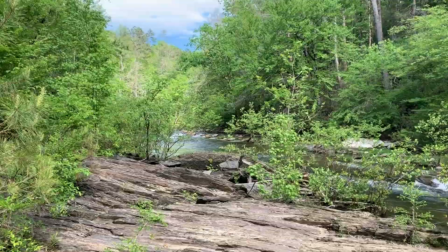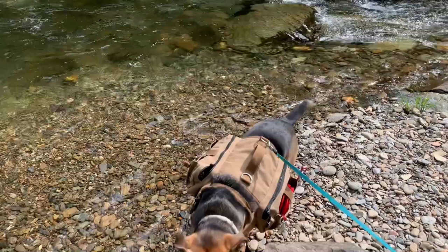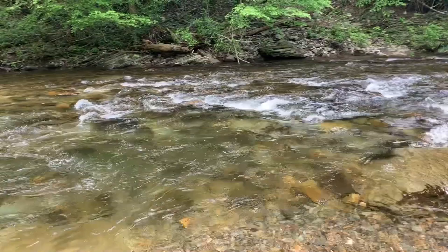Every time the river was right next to the trail, Layla had to pull us off and stick her paws into the cool mountain runoff water. I think she really enjoyed the river being right next to the trail.